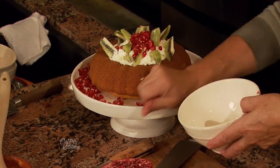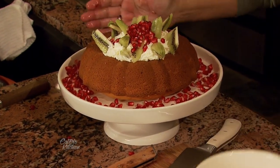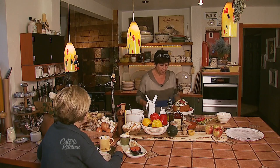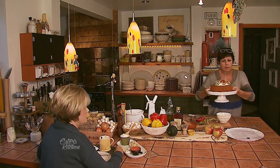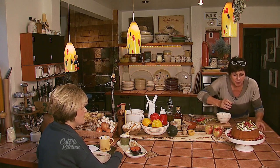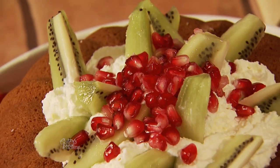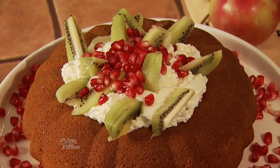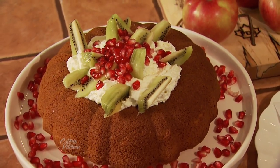Now we need a nice cup of coffee with this. So there's one possibility what you can do with the orangette. Very quick. Very fast, really. Yeah. It's simple, easy. Probably not how the French planned it with the fruits, but that's what I like. Reality.